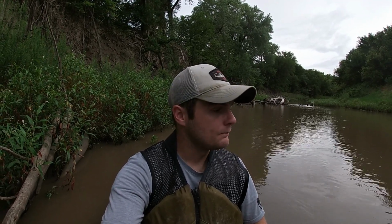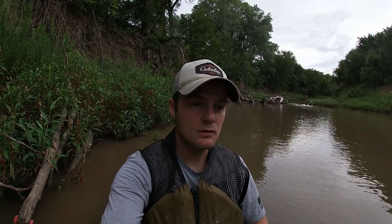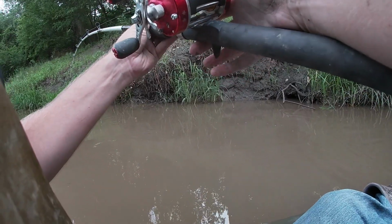These fish, you know, with the rising water levels, may have got displaced out of where they might normally have been and might be up in some other stuff that last week would have only been in inches of water. So we're gonna give it a minute here, and same as always, just give it a few minutes and then we'll move on to the next spot and just go see if we can find something.